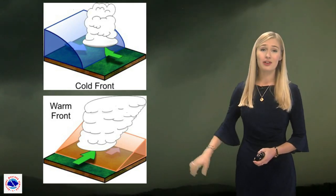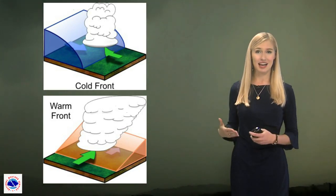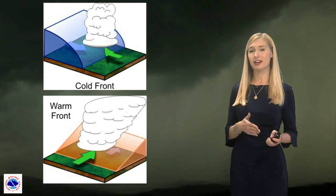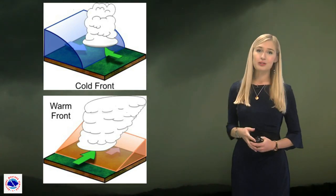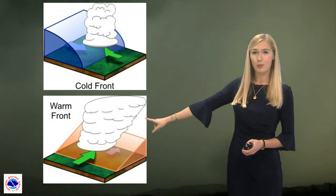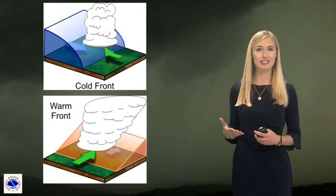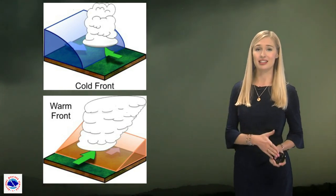A warm front, though, is a little bit different. This moves into a cold area, and the same thing happens as the warm air pushes the cold air out. This can also produce storms as the warm air rises over the cold air, but as you can see here, the upward lift is a little bit more gradual, and that makes the rainfall or storms typically less intense than when you see a cold front.